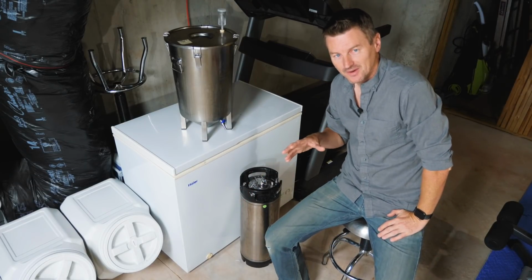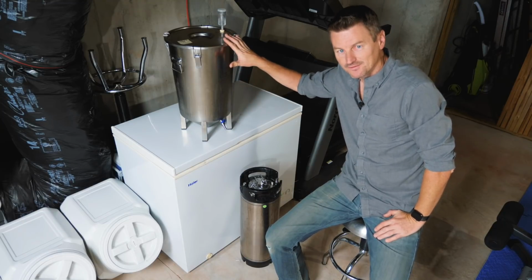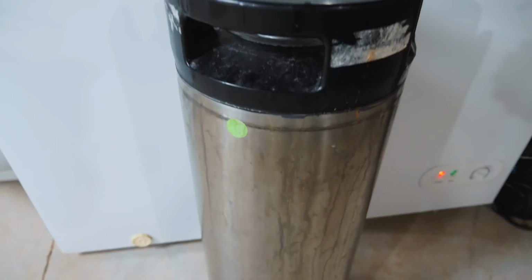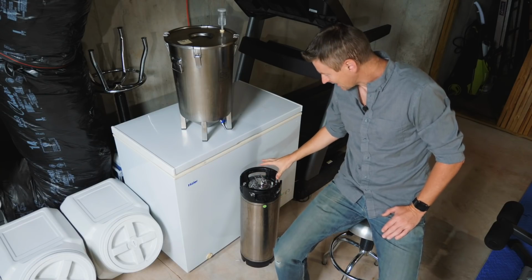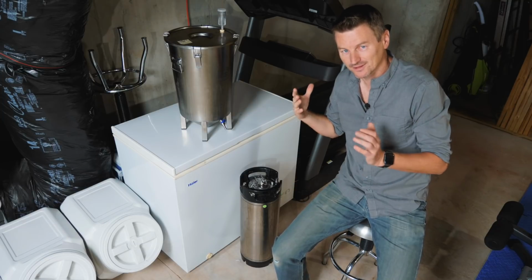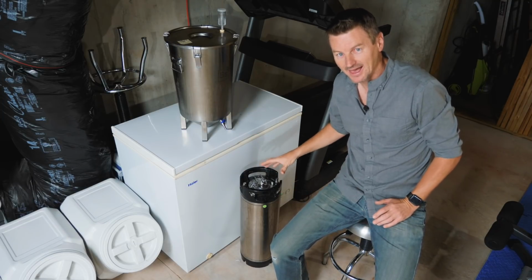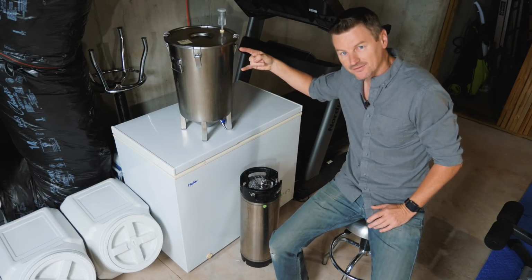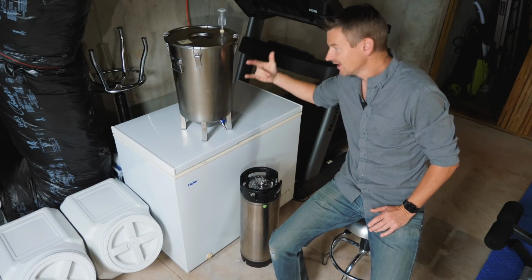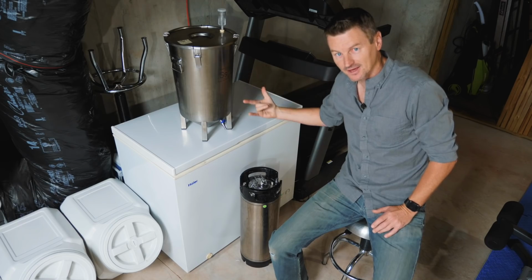So basically the issue here is I've got this fermenter and it's full of beer and CO2. And I'm racking that beer into this keg, and this keg is filled with nothing but air. And what I was looking for is a solution that would eliminate the air and just make sure that when I'm transferring from this vessel to this one, the only thing that's transferring is beer and CO2.